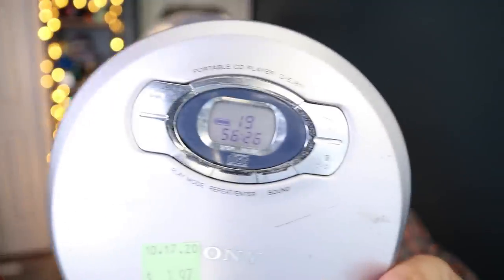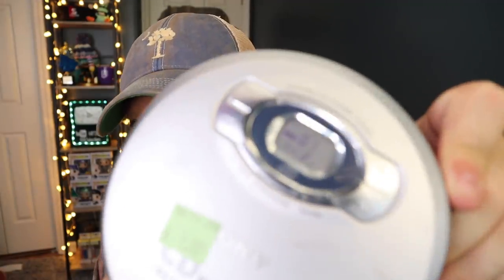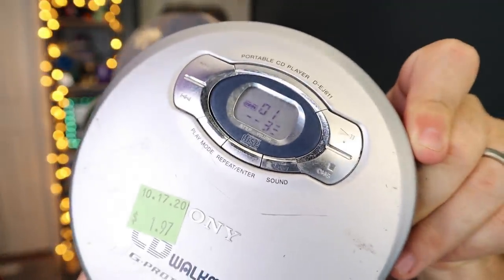There's already a CD in here. It came with a free CD, which is Outkast Speaker Box. Pretty good band. So we'll put some batteries in here and I'll plug it up to my aux cord right here and see if we can get it to work. It's got a thing coming up on the screen. Oh yeah, the volume button. I forgot there's a volume button on here. Speaker Box. It works.